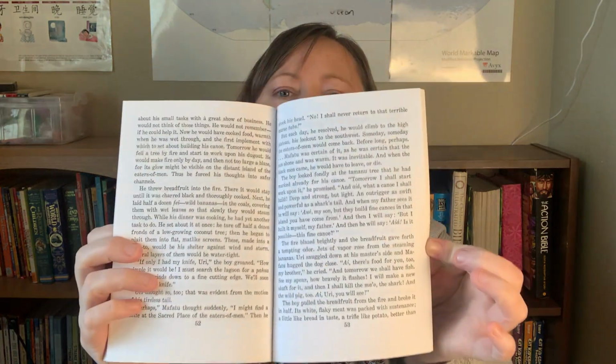It's a pretty short book, but it does have a higher Lexile reading level. It is ages 9 to 12, grades 3 to 7, and Lexile 830.